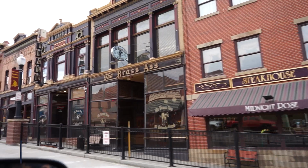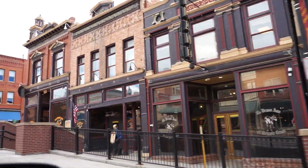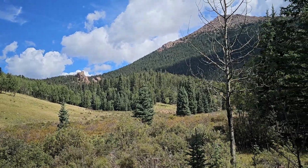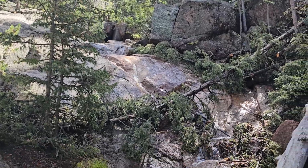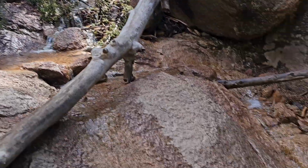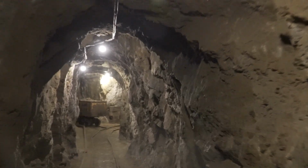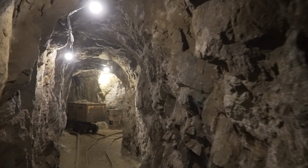Another fun day trip from Colorado Springs is Cripple Creek. Now, most people think of casinos and gambling when they think of Cripple Creek. And, well, yeah, they have that, but the town has more to offer. Like, for example, there's quite a bit of hiking around the area. And if you want to tour some old gold mines, like the Molly Kathleen Gold Mine, that's a fun tour to go underground and check that out.